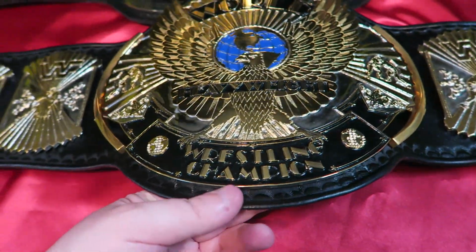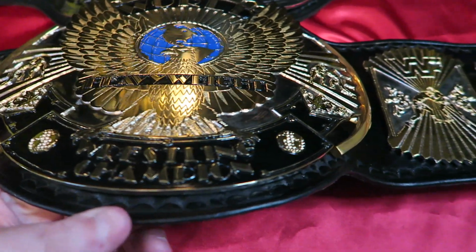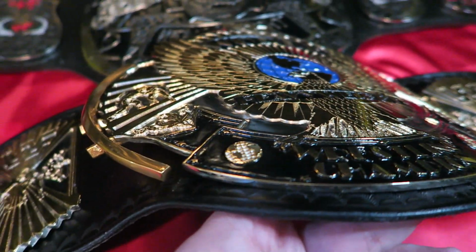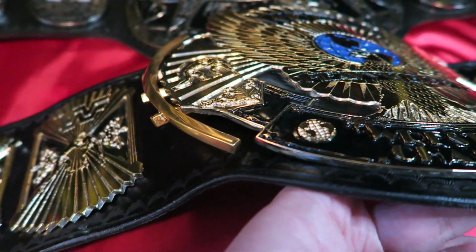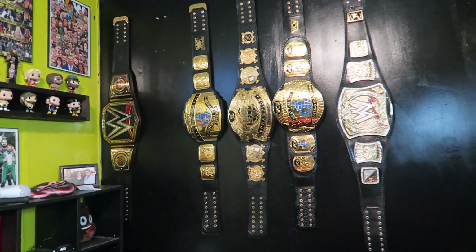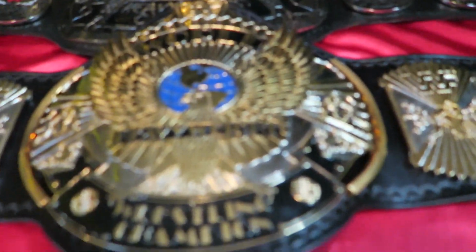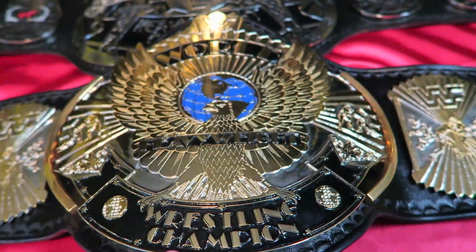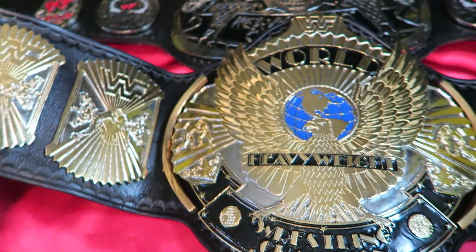Absolutely love this belt, and like I said, I figured, you know what, I had some income tax money left over, and I wanted to get one of my belts re-leathered. Now I kind of want to do my Intercontinental title. That's over there. I kind of want to do that one, but I don't know. I really love this. It really makes you love this belt even more since it's been re-leathered.